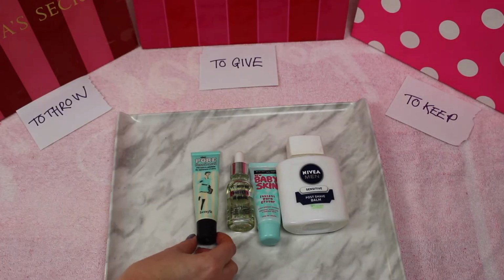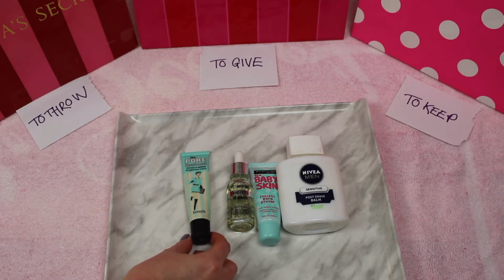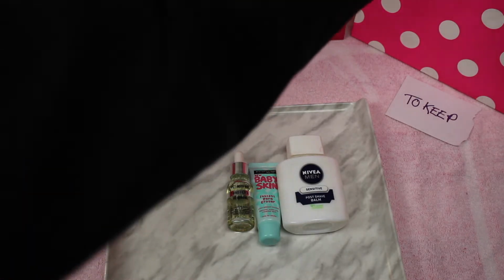The Benefit Porefessional is an old loyal favourite of mine. I actually wore this on my wedding day, and this does exactly what it says on the tube. It fills in pores, it has a lovely texture, and it helps my makeup last throughout the day. So I'm definitely going to be keeping this as well.